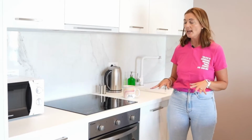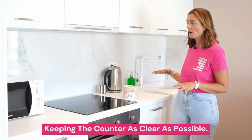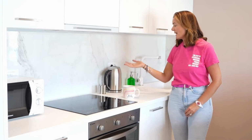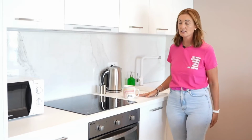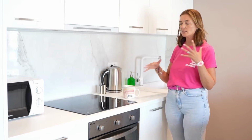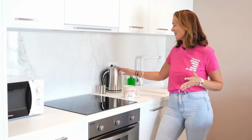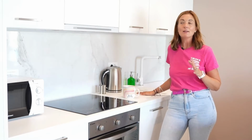Now, one of the things that's important when it comes to kitchens is keeping the counter as clear as possible. We're in a very clean, clear kitchen right now, so this is absolutely perfect. Having a kettle on display is pretty good. Again, the metal element is great. Fire melts the metal, so it's all good. But I have seen in the past a lot of people going for those red utensils and red toasters, red kettle, all of that, and I would lean away from it.